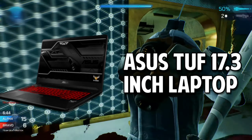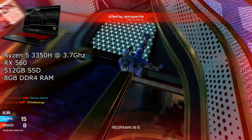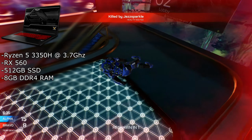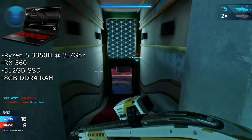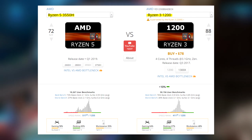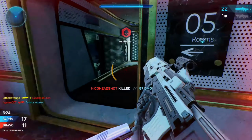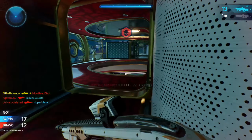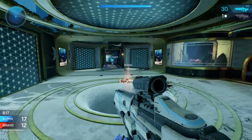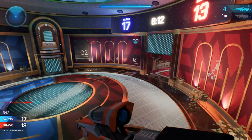This laptop has the AMD Ryzen 5 3350H clocked up to 3.7 GHz, RX 560, 512GB SSD, and 8GB of DDR4 RAM. The Ryzen 5 3350H is a pretty good CPU. It's pretty much just as good as the Ryzen 1200 according to CPU User Benchmark, as you can see here, and the RX 560 is a decent mid-range graphics card that will be able to run most games at 1080p 60 frames per second. For a small handful of games, you might need to downscale to 900p, but that isn't the biggest deal in the world, at least in my opinion.